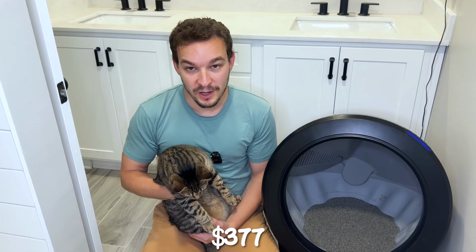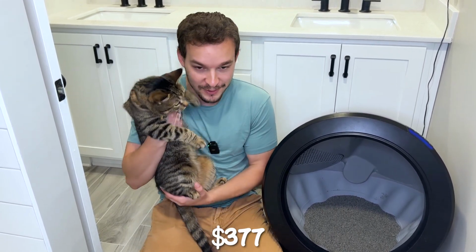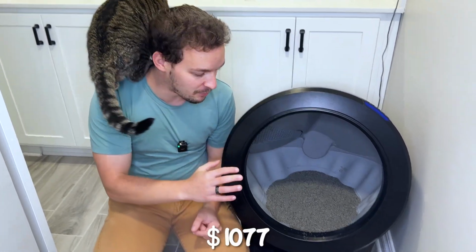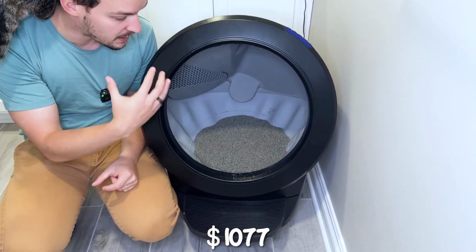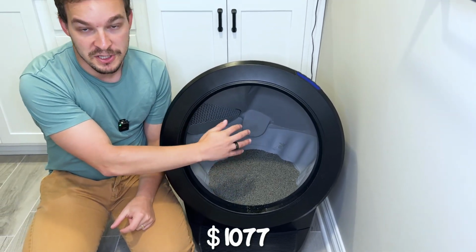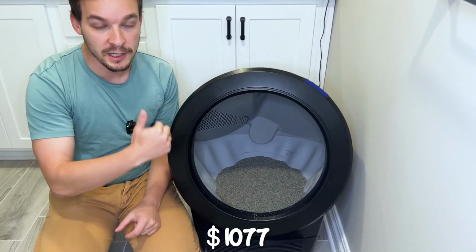And the last bathroom product is in our guest bathroom. It's actually for a little guest right here. It's her bathroom right here, her Litter-Robot. So basically how this works is whenever she goes in it and goes to the bathroom, this thing is going to detect when she leaves and then start spinning automatically.